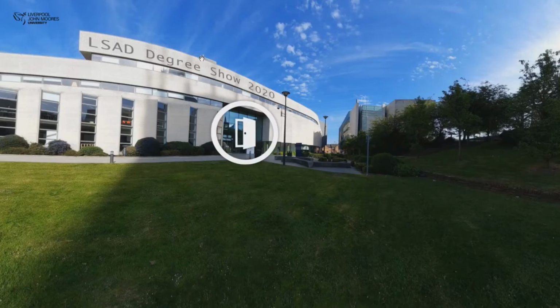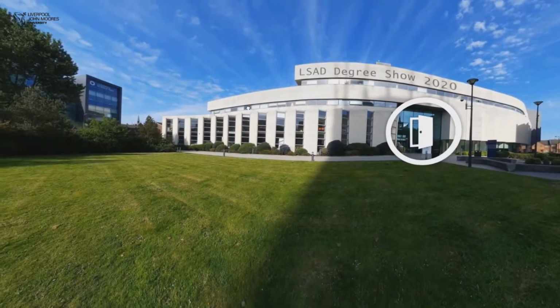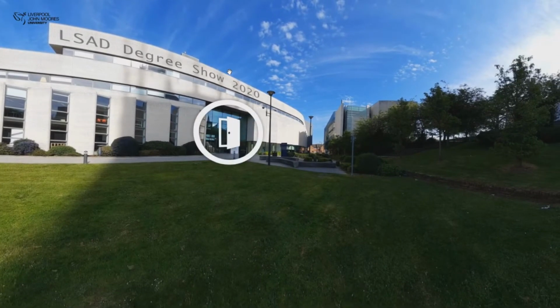As with the World Museum project, we have found more and more use for digital scanning and recording of buildings, particularly at this moment in time with the emergence of the coronavirus.